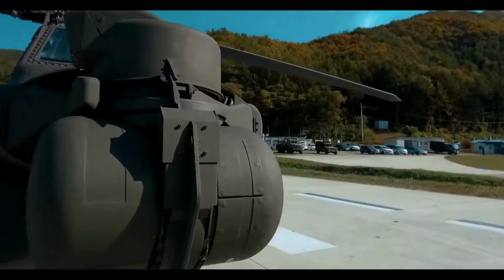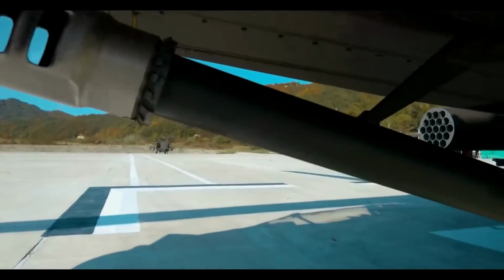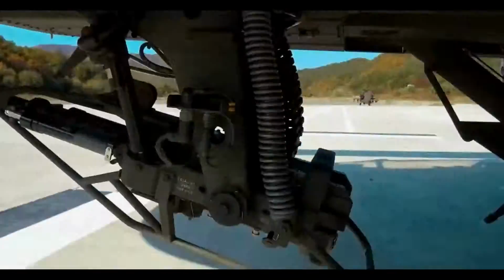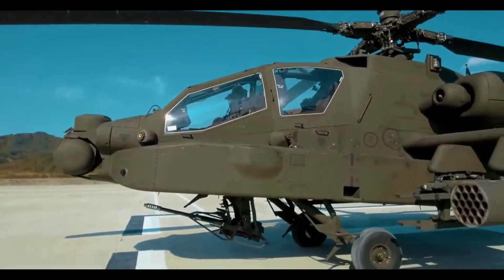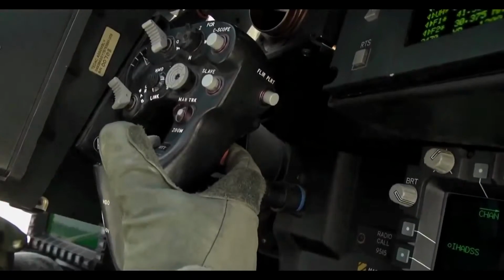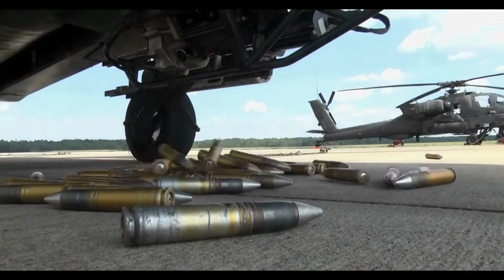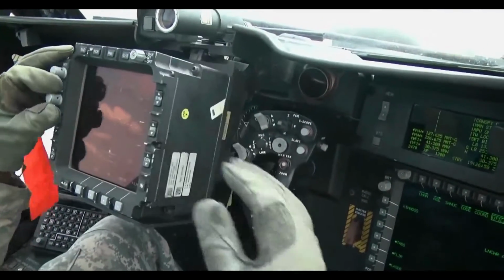Number 1. In 2011, Boeing launched an upgraded version of the attack helicopter AH-64, Apache Guardian. This modification of the Apache is equipped with more powerful engines and rotor blades made of composite materials. Also, the new helicopter received an improved high-resolution radar.